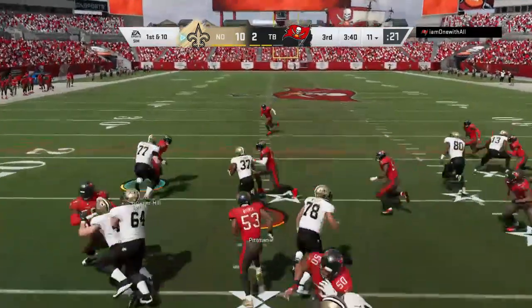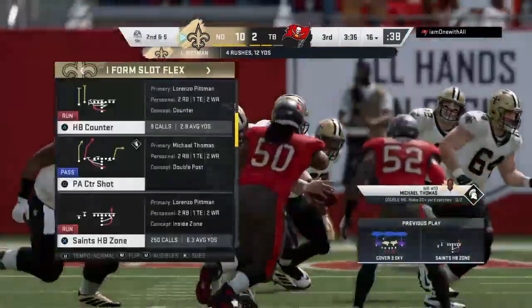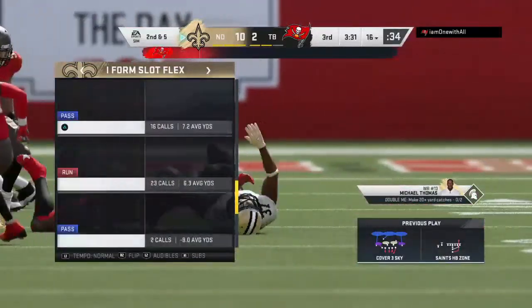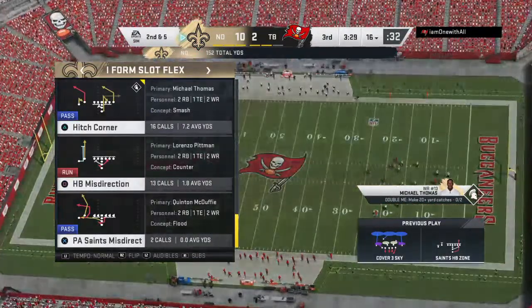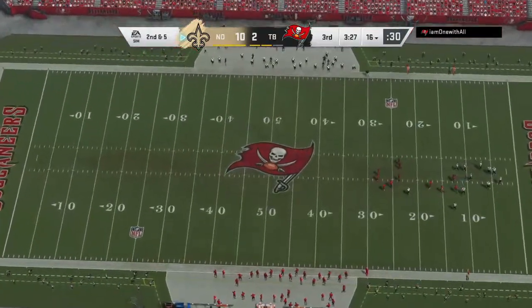24. They'll run on first down. Pittman, and able to find a little space. He gets this up over the 15 to the 16. 5 yards is the tally on first down. That brings up 2nd and 5. 2nd and 5 at the 16-yard line.